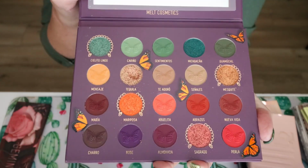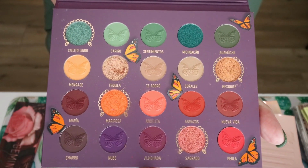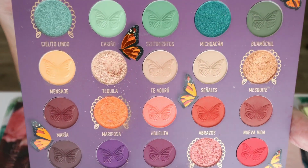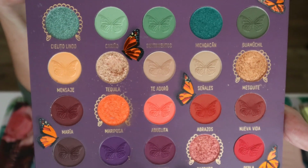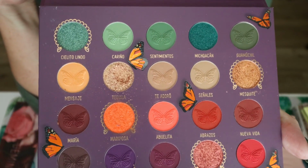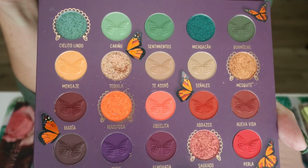This was their holiday release last year. I did not buy it because it was ridiculously expensive, and then it went on a massive sale, so I picked it up on sale, or I would not own this palette. I actually do really like it, and I've used it a lot and created some really fun looks.